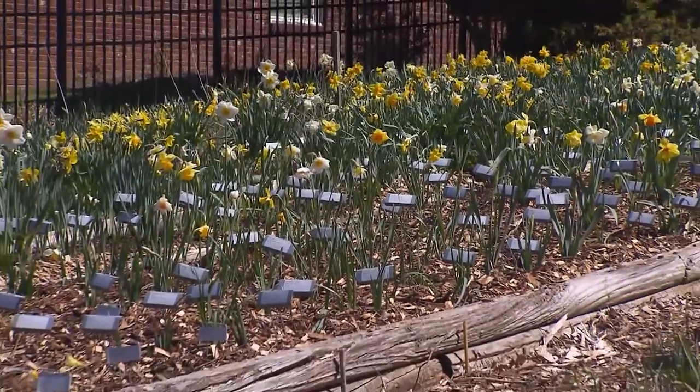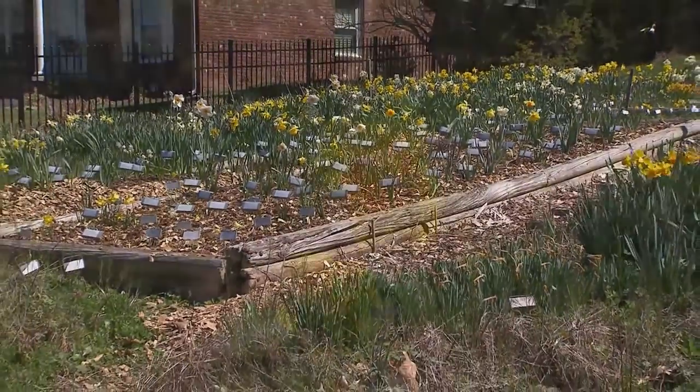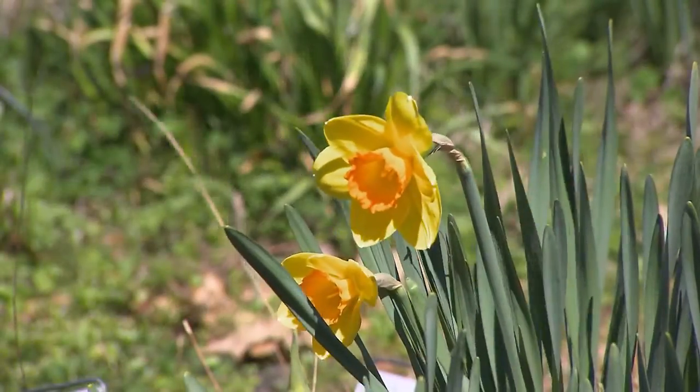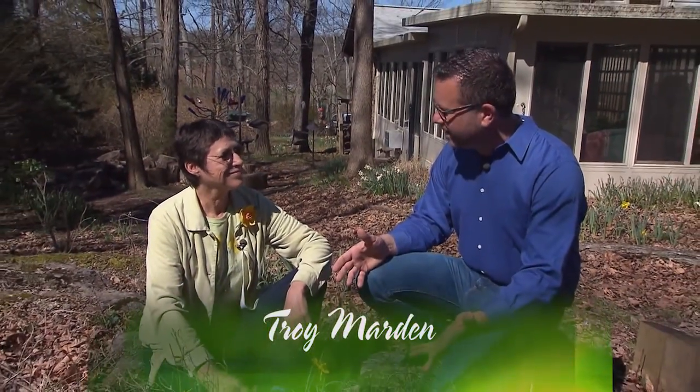Nothing says spring like daffodils, and in Brentwood, Tennessee, this garden showcases daffodils at their peak. I'm so excited to be in your garden today, Becky. This is a beautiful day to be out here in the spring looking at daffodils.